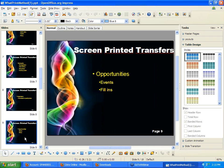It's a tremendous opportunity for fill-ins, as I discussed earlier. If someone comes in next week and wants 2 more or 3 more, if you ordered smart to begin with, you'll have those sitting around on the shelf and you'll be able to easily fill in your order.